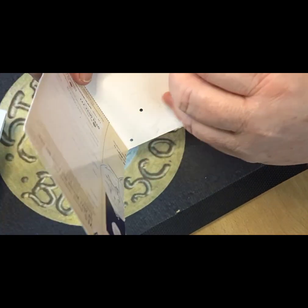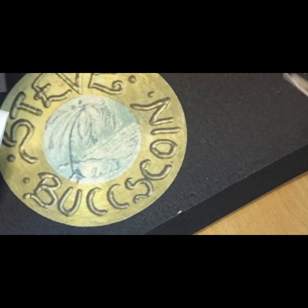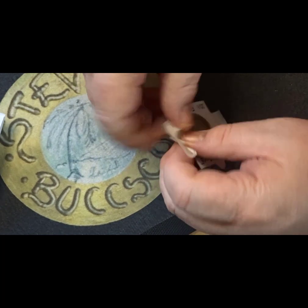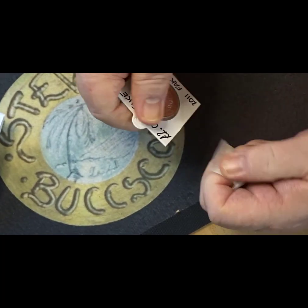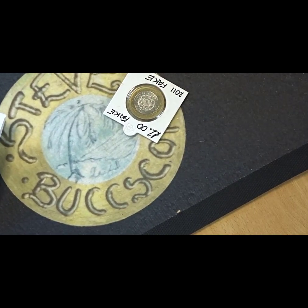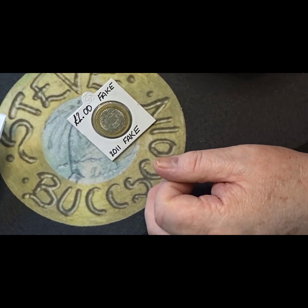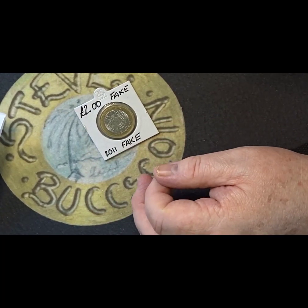At my request, let me just get those off and put that to one side. The thing that I asked him to get me, as I said, he got a lot of fakes over a very short period of time in £2, and I don't have a fake £2. So I said, is there any chance that you can do me a swap? And he said, no, don't be daft, I don't want anything for it.